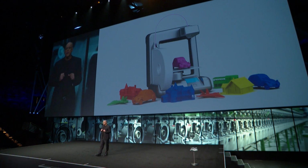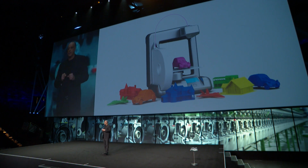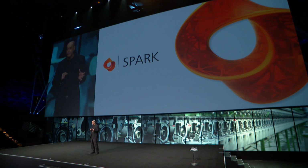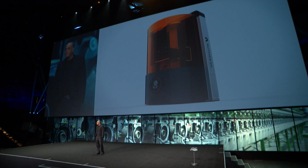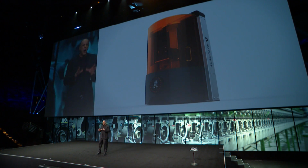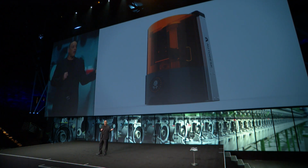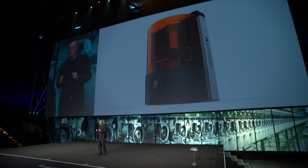Now, one simple and direct way to bring digital models into the physical world that has certainly caught people's imagination is 3D printing. And so here's what Autodesk is doing about 3D printing. So first is Spark. It's a free open platform for 3D printing, and just to make it easier for everyone to 3D print. Now what it is, it's a reference implementation to show how much better a 3D printing experience can be when you have integrated hardware and integrated software.